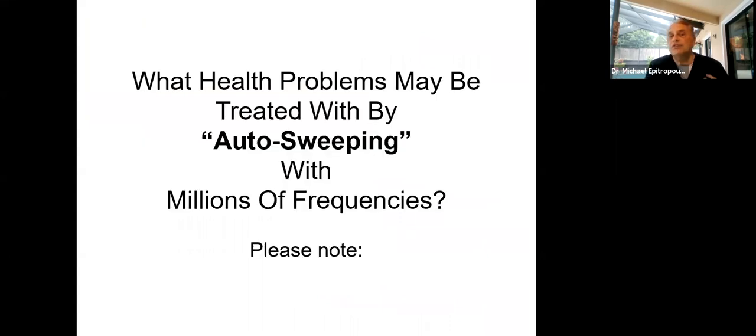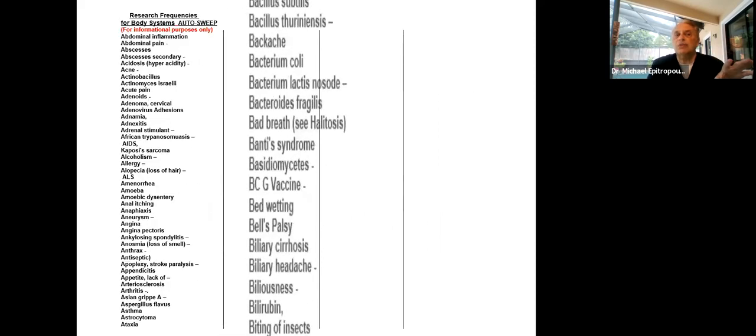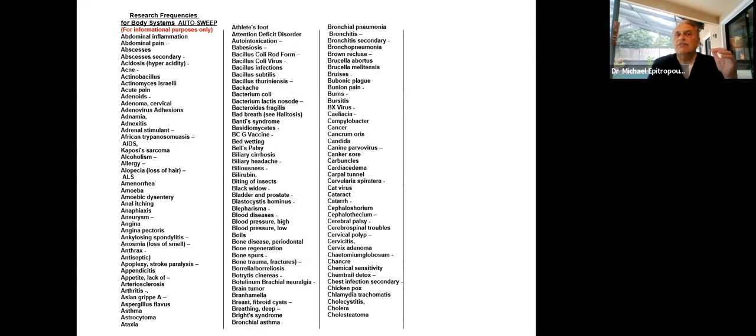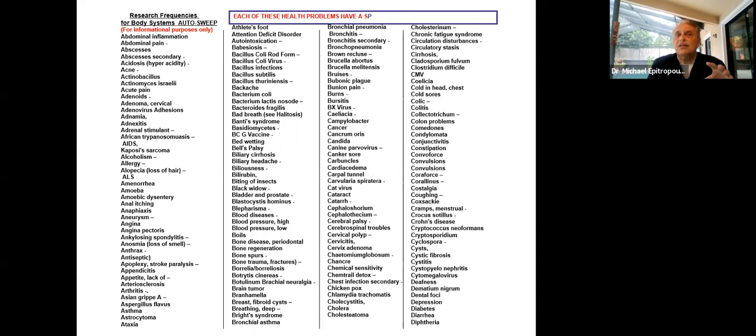So what health problems may be treated by auto sweeping with millions of frequencies? Here is a list of health conditions that are helped by auto sweep, by running those hundreds and thousands of frequencies through the body. This is just a partial list, and again, I'm not making any claims, but these have been studied to be affected in a positive way. All these different conditions as you see listed on this screen right now by the microcurrent, more specifically by the third program, which is the auto sweep.